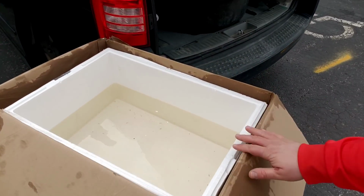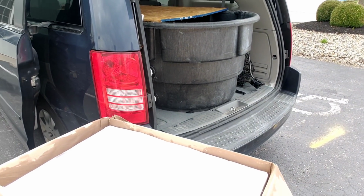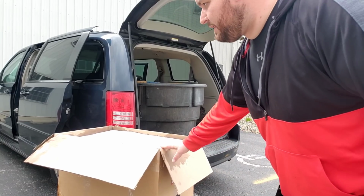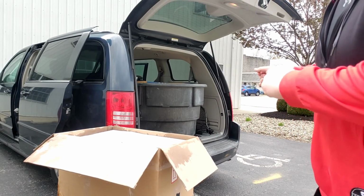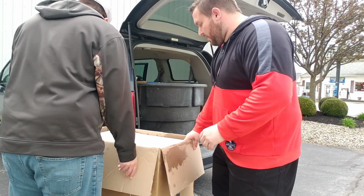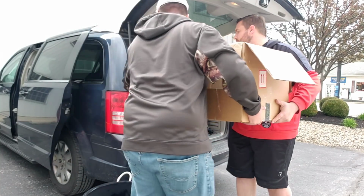All right, guys, as you can see, we brought some extra water here to put into the pond, so the fish has enough water to make the trip back to my house. So we're going to go ahead and dump this into the pond, and then we'll go ahead and get the big fish into the container, and you guys are in for a big surprise. Yeah, that's not bad at all.